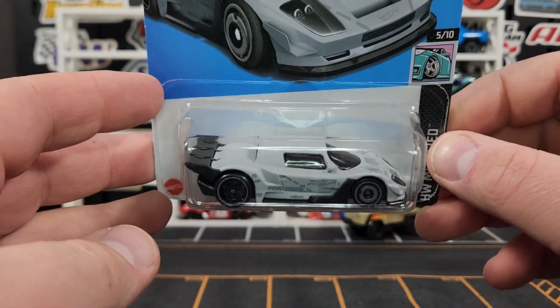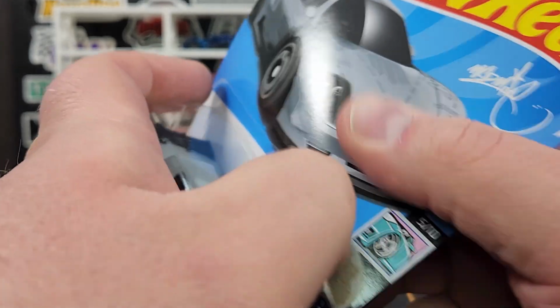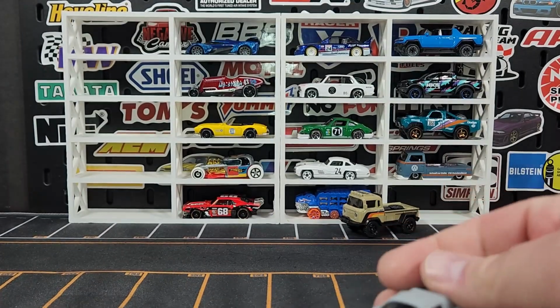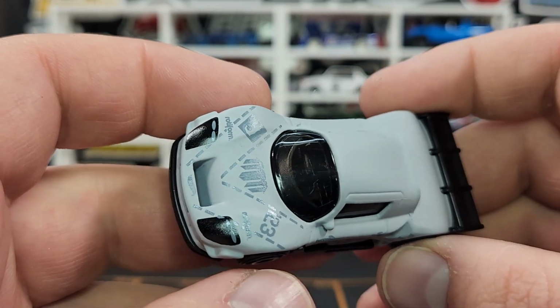First one debuted in white at the end of last year. We now have one in kind of a primer gray, which, I'm just going to be honest with you, looks way better than the white one by a mile. It soaks up all the light. I just love it. It looks so good. I love the matte finish on this stuff.